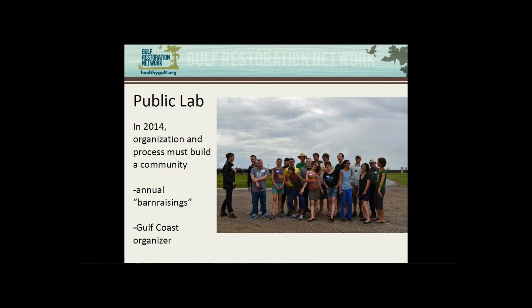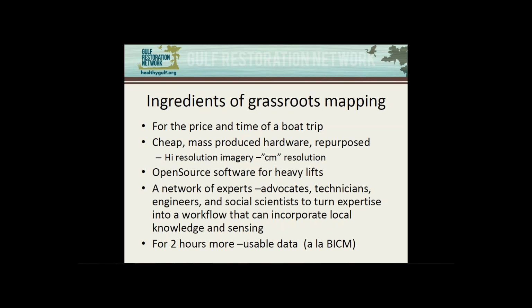So, 5 years later, we no longer have the attention of the world. There are other disasters. We don't want any more disasters, please. But it takes an organizing effort to sustain the kind of community around open science and low-cost environmental technologies that once was sustained by mere attention.